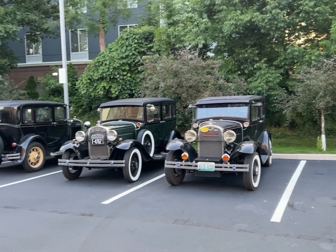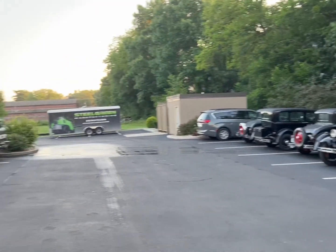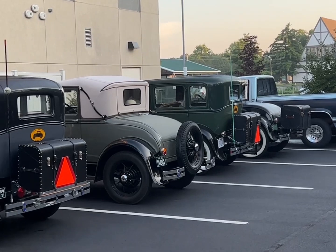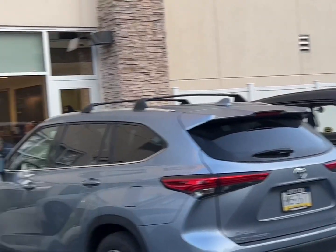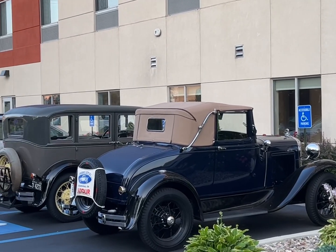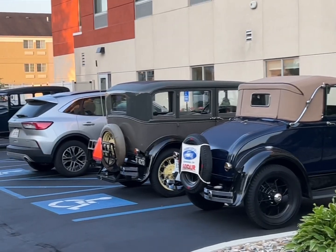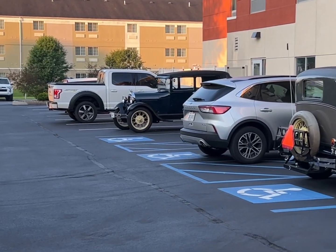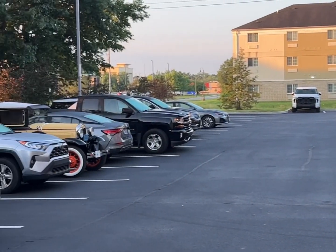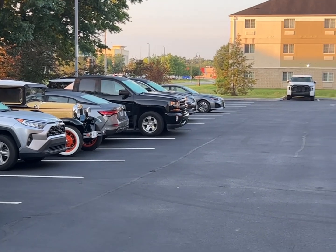Here's out back of the hotel. Quite a few Model A's. A couple over here. One there. One over there. And there's a couple on the other side with our truck.